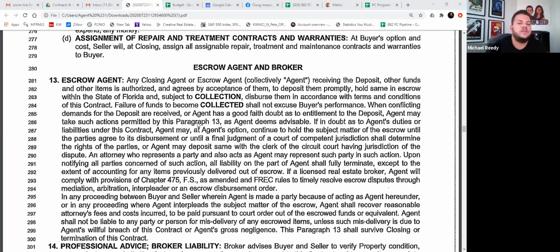When conflicting demands for the deposit are received or agent has a good faith doubt as to entitlement to the deposit, then the agent may take such actions permitted by paragraph 13 as agent deems advisable. If in doubt as to agent's duties or liabilities under this contract, agent may, at agent's option, continue to hold the subject matter of the escrow until the parties agree to its disbursement or until a final judgment of a court of competent jurisdiction shall determine the rights of the party. Or agent may deposit same with the clerk of the circuit court having jurisdiction of the dispute.